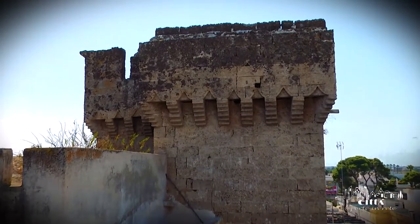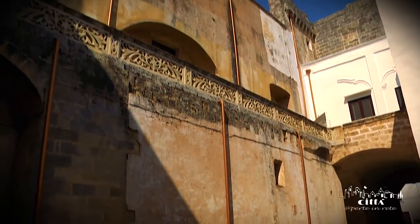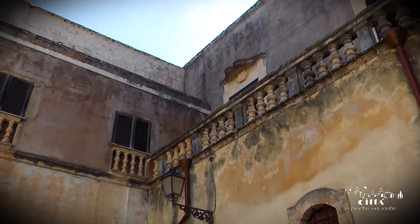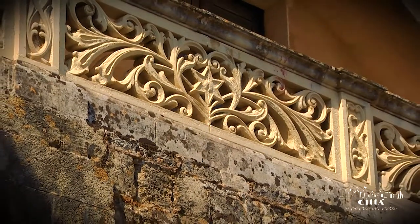In the first half of the 16th century, the feudal family of the Ptolemies took care of restructuring the castle, softening it with a work of considerable restyling that eliminated the architectural elements closely related to the defensive functions.